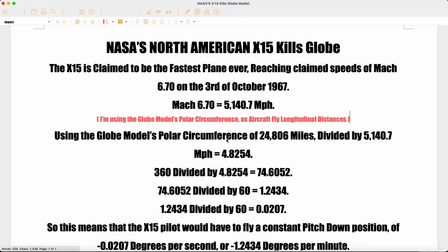Using the globe model's polar circumference of 24,806 miles divided by 5,140.7 miles per hour is 4.8254. So this means it would take the X-15 4.8254 hours to fly around the polar circumference of the globe model at top speed.